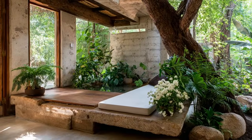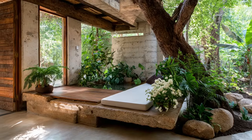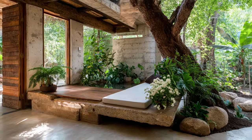Design is about intention. Whether you love raw concrete or just want to live more sustainably, this fusion offers a powerful and practical path forward.